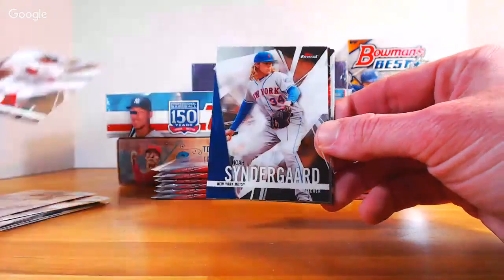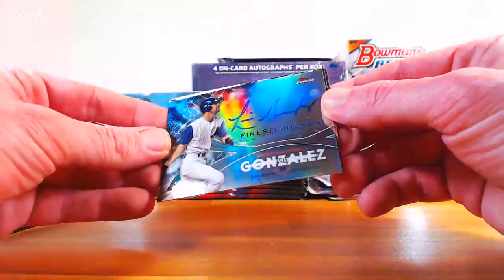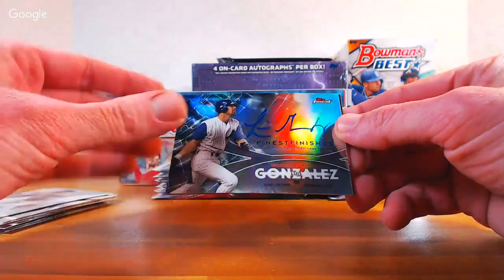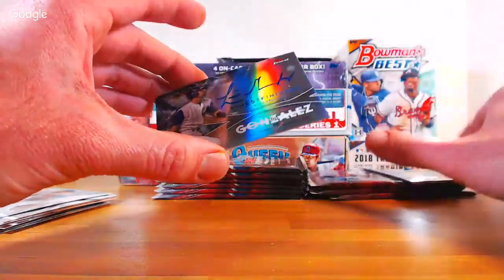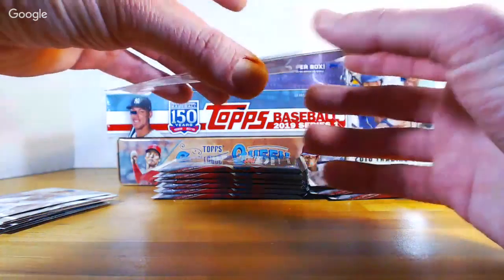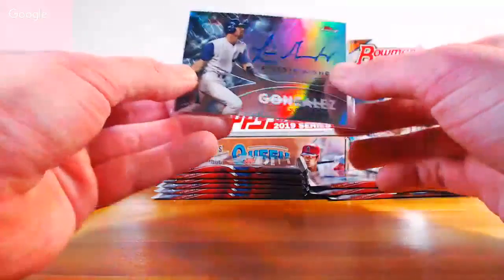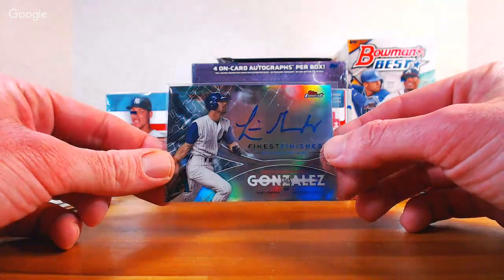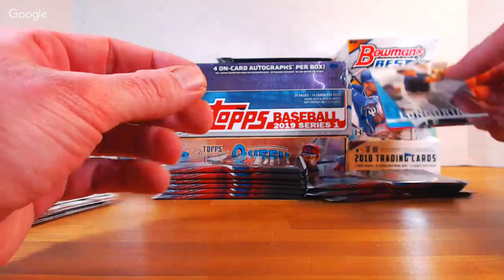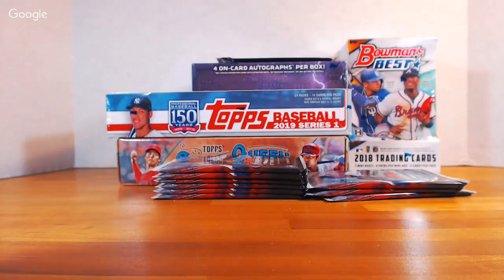Mookie Betts, Syndergaard, Mets, and our first auto, Luis Gonzalez for the Diamondbacks. That's awesome. Finest finishes. Take a look at this, see if there's any numbering on it. Base auto, Luis Gonzalez for the D-backs. That's really cool. And we got Longoria and Lindor. Miss a refractor. Do we only get one so far? I guess so.